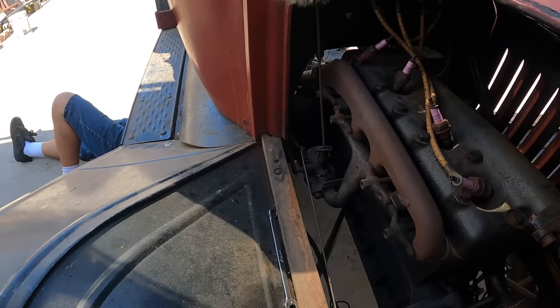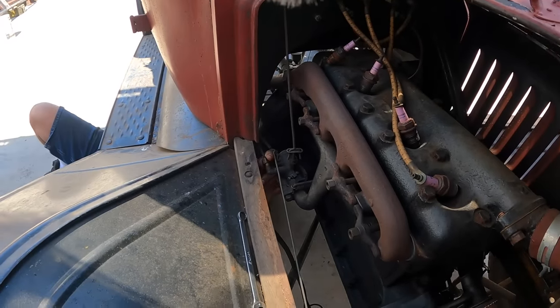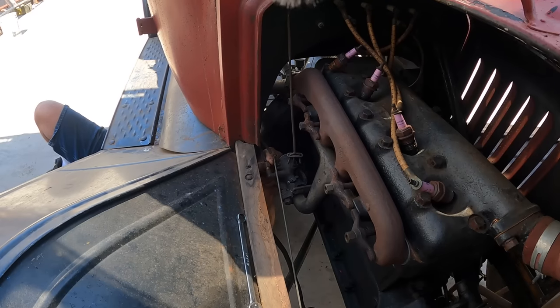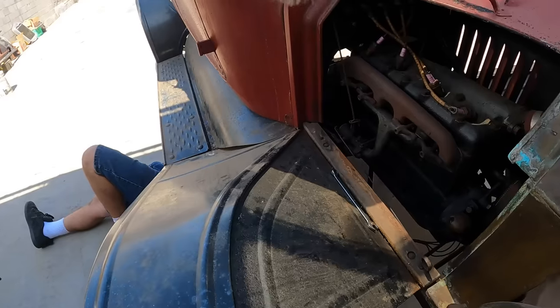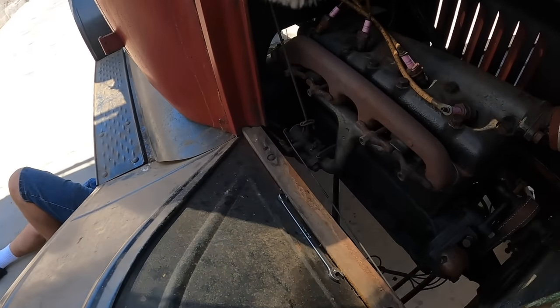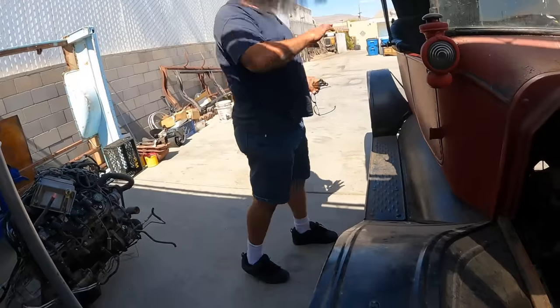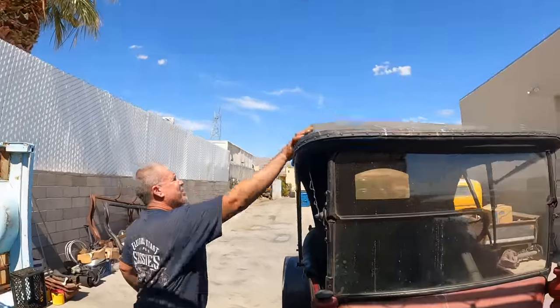Oh yeah, she's squirting out. Put that back on, and then we'll check the float device. All right, let's see if fuel comes out the metering device there. Oh yeah, I like that. Yeah, we'll steam that out. We'll clean the whole car, get all the bird duty off, maybe clean this little raggedy top.